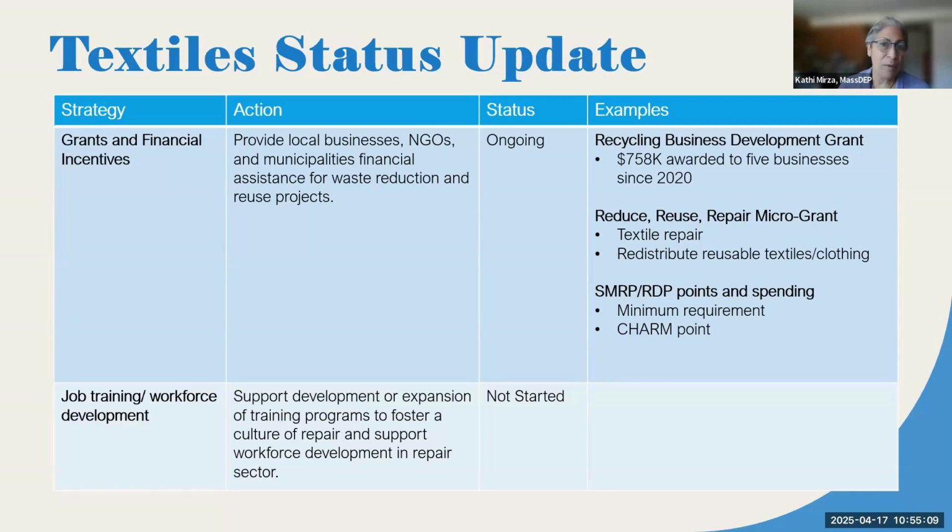I believe there are several additional businesses that received awards in 2024. We've also given out a number of reduce, reuse, and repair microgrants related to textile recovery. These have supported smaller organizations with initiatives aimed to repair textiles or redistribute reusable clothing to others.